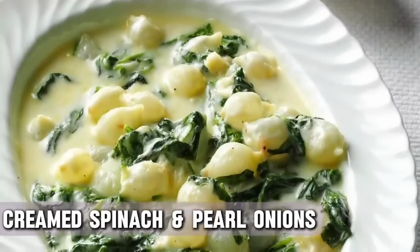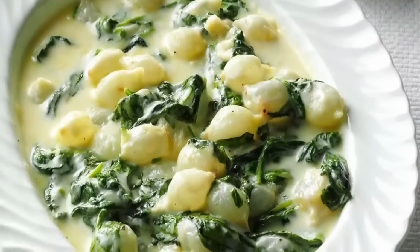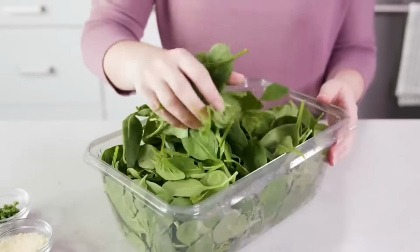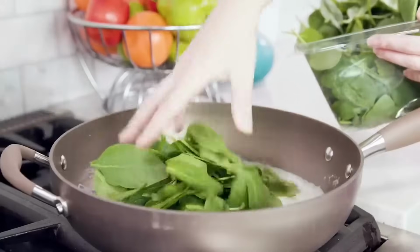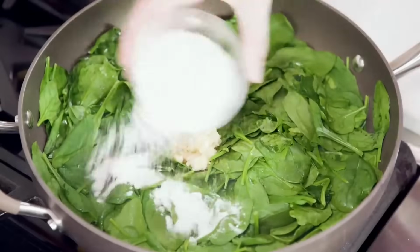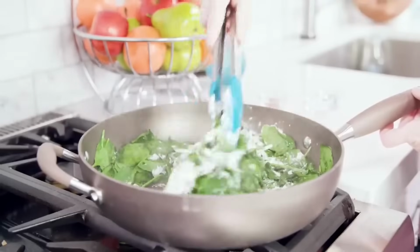Okay, creamed spinach and pearl onions didn't look the most appetizing, but trust me, it was always a hit at family dinners. Think of a rich, creamy base packed with vibrant green spinach leaves. And let's not forget the star of the show, pearl onions, that added the perfect touch of sweetness. Not only was this dinner finger-licking delicious, but it was healthy too.